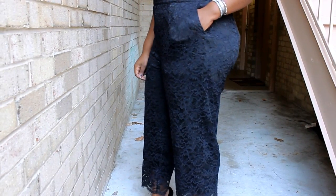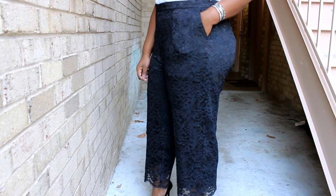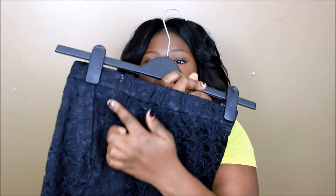So the final item, the item that stopped me dead in my tracks, is this lace culotte pant. As you guys just saw, these are lace culottes and they're really cool. They come with pockets on the side, like so. The waist is elasticized in the back, and it also has a side zipper for you to put it on.